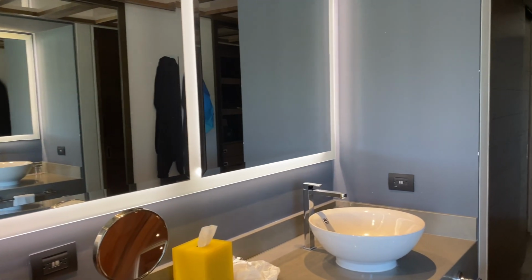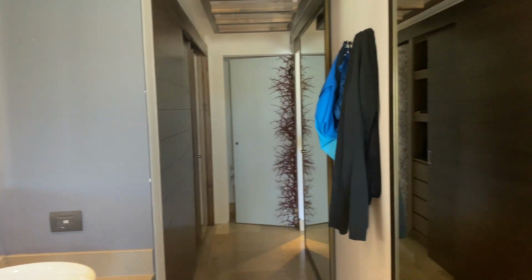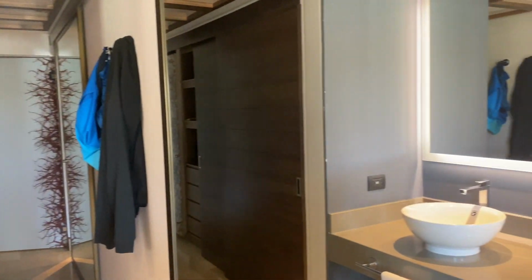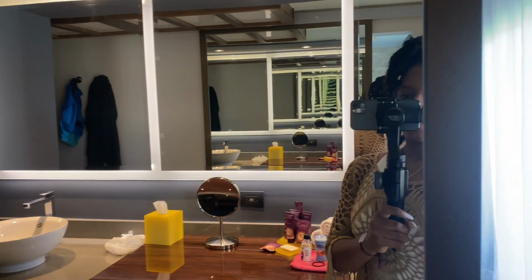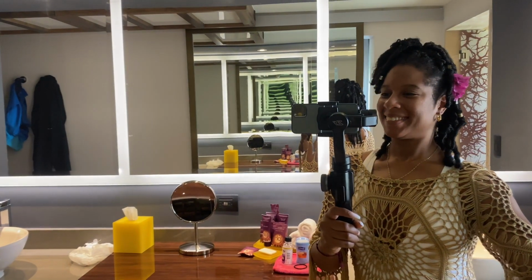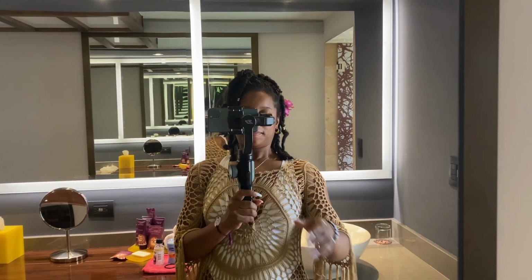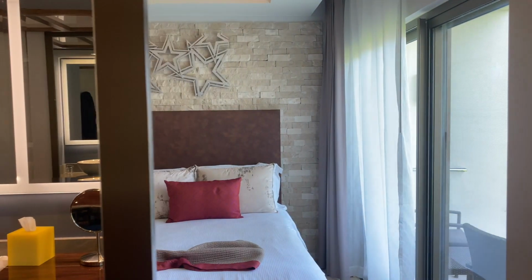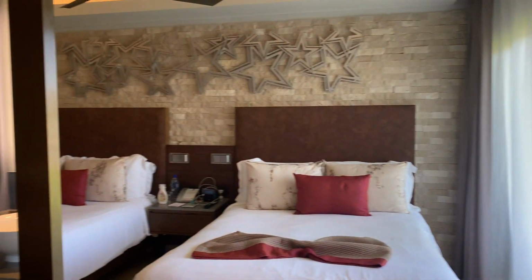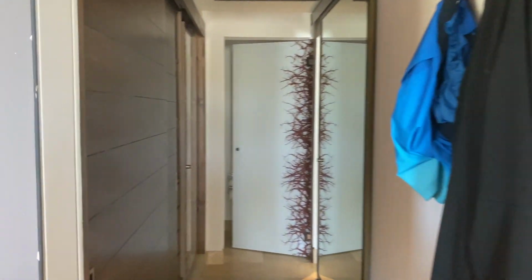Something else I thought was pretty cool about this room is, say if you're staying in this room with someone who is not your significant other, you can block them out from the whole bathroom area. Both sides of the wall, I guess, that separates the bathroom from the beds, on each side there are doors that you can open and close like I'm doing here, and there are mirrors on each side. So you still have the essence of privacy, even if you are sharing the room with someone other than your significant other.